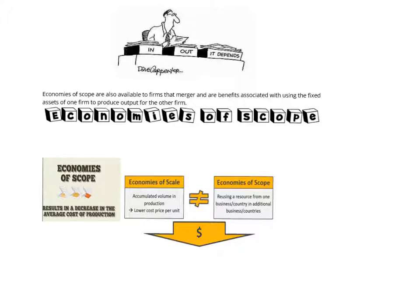And finally, the last benefit that we'll look at is very similar to economies of scale, but this time it's economies of scope. Now this can relate to cost cutting, but I think it also can relate to revenue generation, because economies of scope looks at the benefits associated with using the fixed assets of one firm to produce output for the other firm. So we can see here the difference between economies of scale and economies of scope is the reusing of a resource from one business or country in additional business countries.